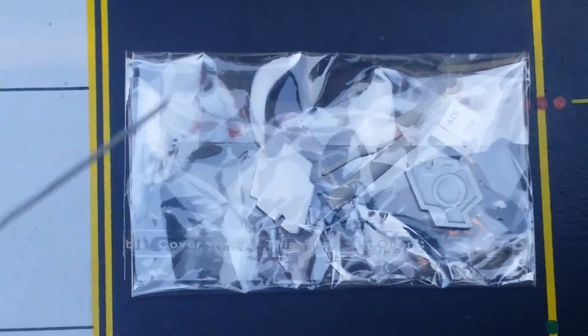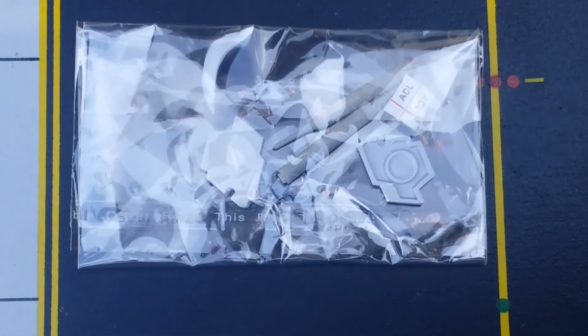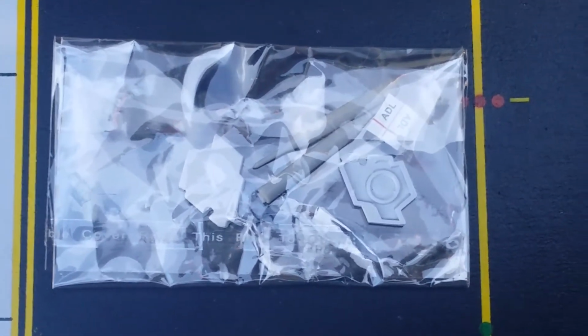All right, this little plastic bag you see here with all this stuff in here, these are the gear replacements featuring 2 little toothpicks. I will go into details for the purpose of these gear replacements later on in the model review. Stay tuned for that part, okay?